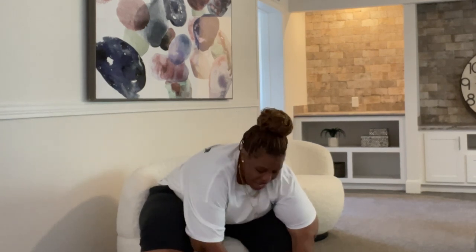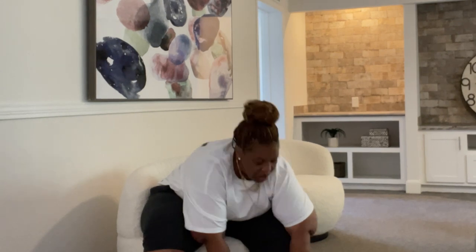This is a nice size bonus room. Love it. This would probably be more like a family room for me.